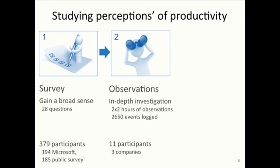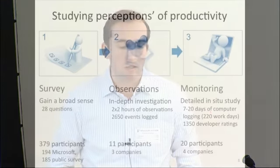And then we wanted to also understand how does it look in the field, like when we observe them. So we did in-depth observations. Basically, Andre did them. He is sitting here. He's one of my PhD students on the left. And he sat behind developers, logging every single action that they did for 4 hours of 11 participants in 3 different companies.